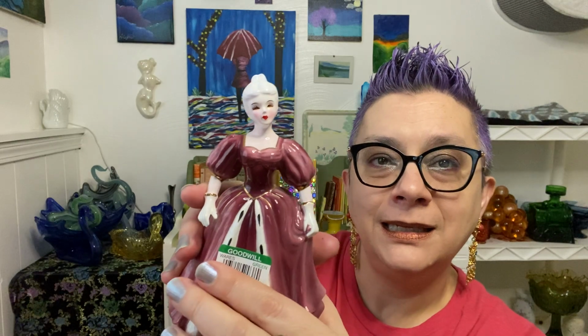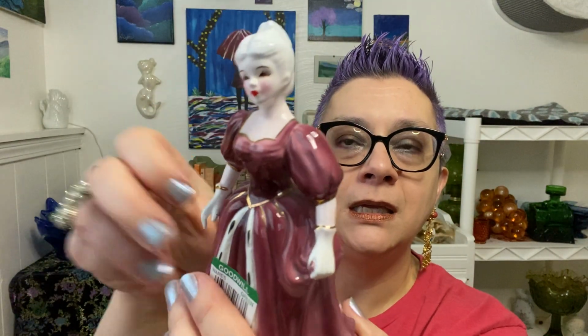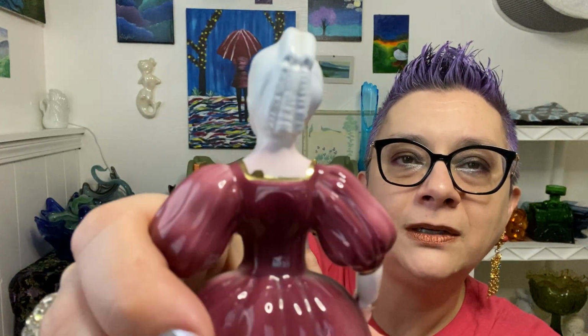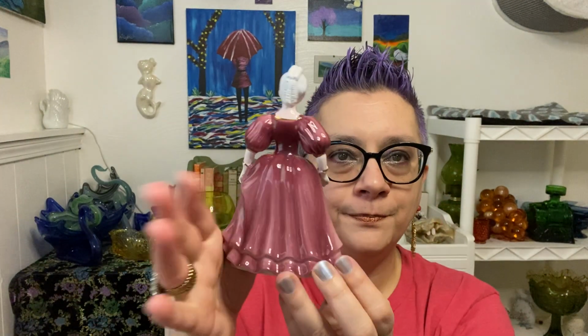Oh, and then I got this exquisite lady, and she's got all of her fingers. Fingers not broken. Look at her big fat ringlets in her hairdo. And she is Natco, Japan. And she was the wine figurine. Her colors are perfectly wine. She's adorable. So I've got her.